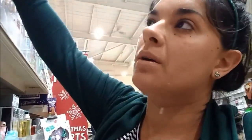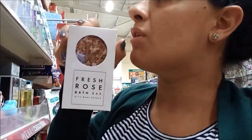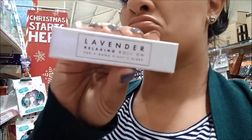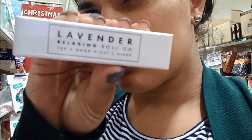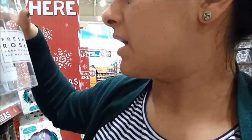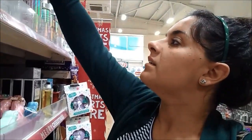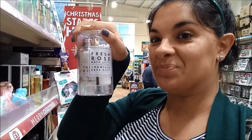They've got lots of spa stuff. They've got these soaps with petals in them. We've got lavender, fresh rose. We've got bath oil. That's cute, that's a cute gift. Fresh rose hand cream and nail file. It's really cute. And then we have a vanilla face mask one.